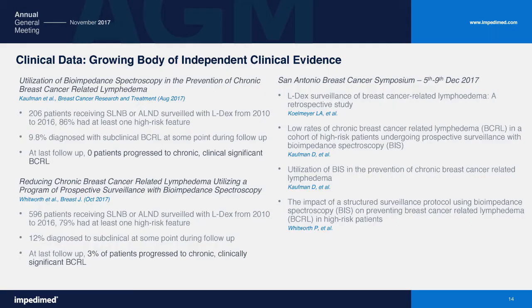Now, we have our trial coming out. There is a huge body of evidence that is currently building today. There's 2 trials that were released earlier in the year. One was by Dr. Kaufman. He followed 200 patients for 6 years. 0 patients progressed on to clinical grade lymphedema, even though he detected 10 of them were moving into subclinical. They were aggressively treated, and those patients all returned to a normal level.